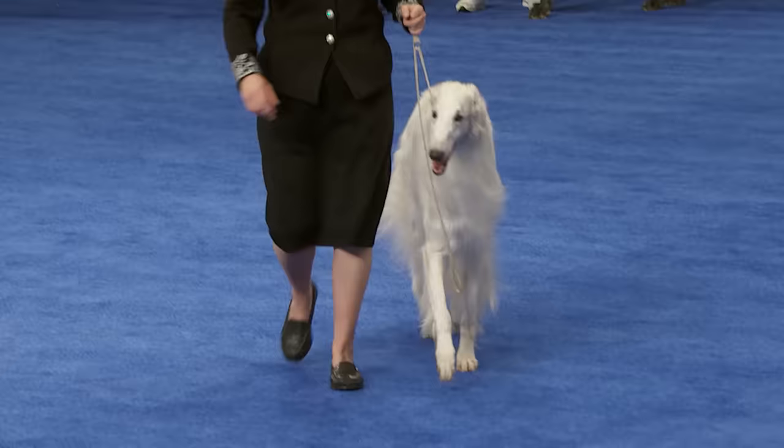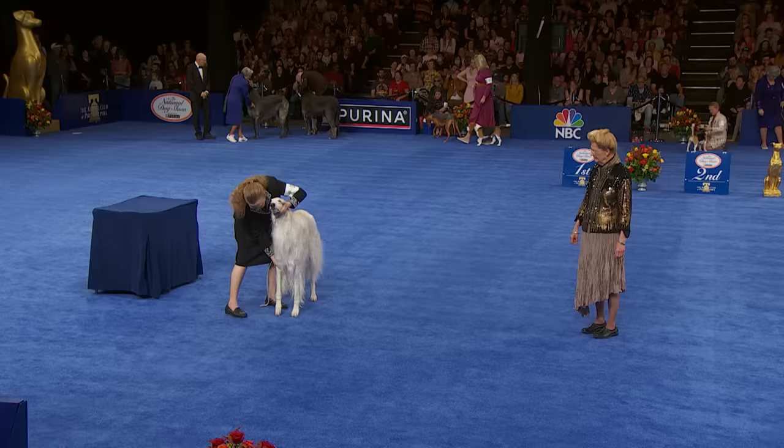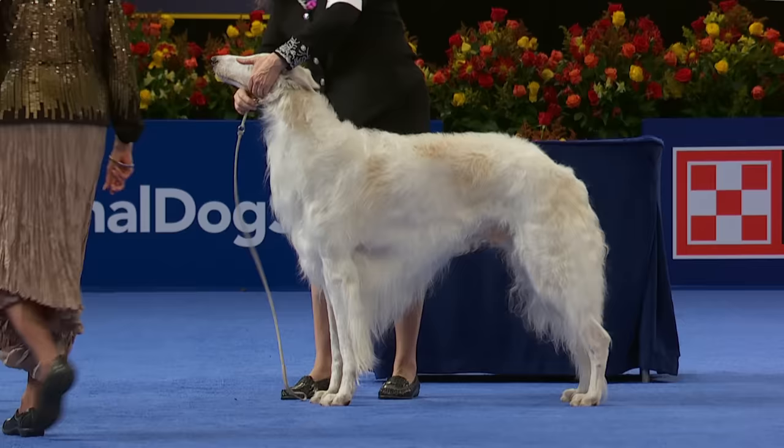Borzoi. This is a sighthound, a courser of immense strength and stamina. He was developed in Russia in the 17th century. They were used on wolves, essentially, and are very hard-working field dogs in some of the toughest hunting known.